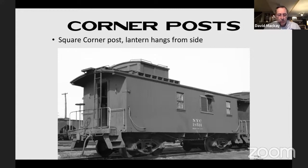These cabooses, of course, most of these photos are from the day when they were assigned. We don't give much thought today to how cabooses were used in the railroad back in the day. But one of the reasons I think there were over 1,000 of these things is because every conductor had his own caboose. And at the end of the day, if they were not at their home terminal and they laid up, this was their home away from home. It belonged to the conductor whose run it was. So every conductor had a caboose and it was his.